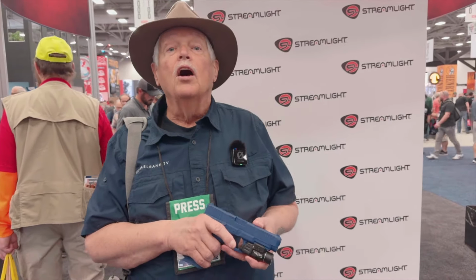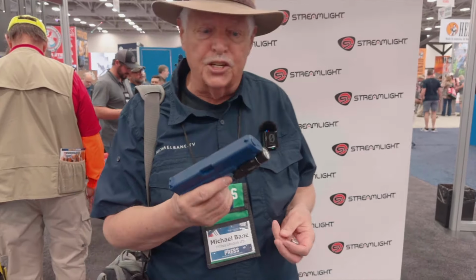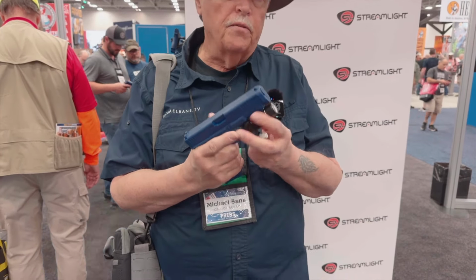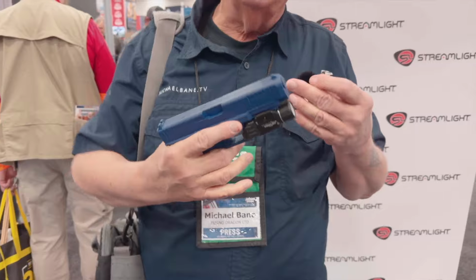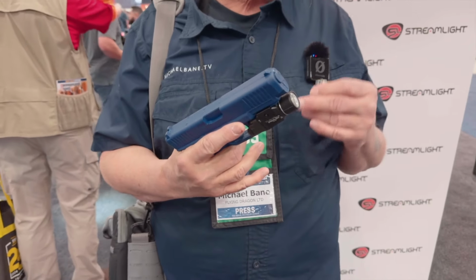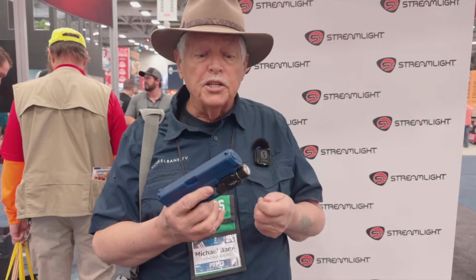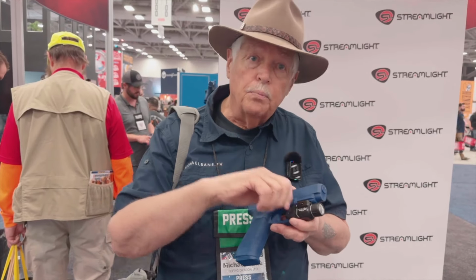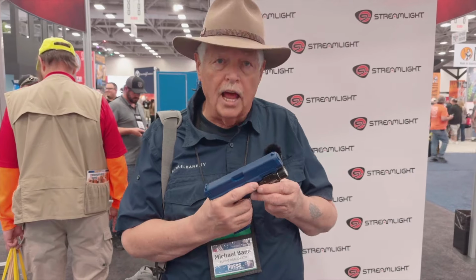We're at the Streamlight booth. Of course, we've been at the Streamlight booth a lot over the many years, and you've seen the evolution of product. This is a TLR7 HLX, which is the newest iteration of weapon-mounted light for Streamlight. And what we've seen now is an emphasis on rechargeable batteries. But how does it work? You've seen systems where they're tethered. You plug a USB port in here and it charges the battery internal in the light.